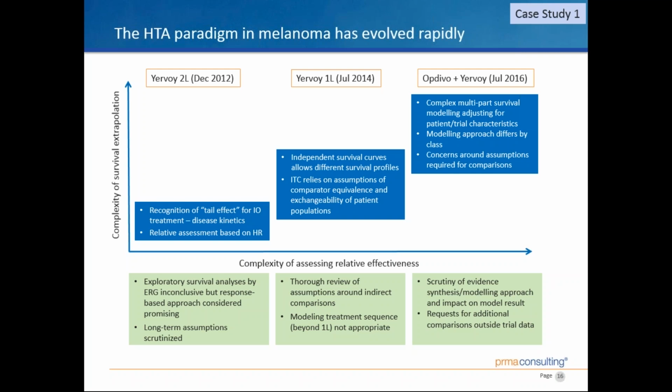Extrapolation of survival curves and what that means has become a real issue for NICE and other agencies. Not only do we see them increase their complexity of modelling, but we also see them becoming attuned to what manufacturers wish to achieve and develop strategies to blunt it, which manufacturers really do need to be aware of.